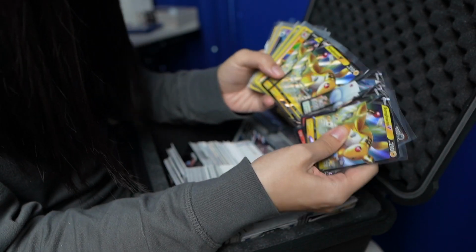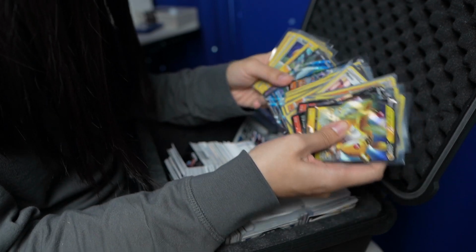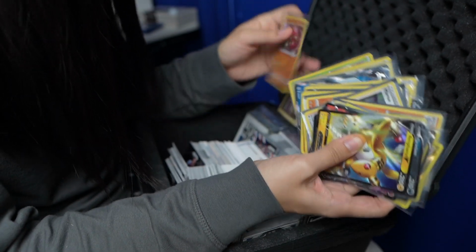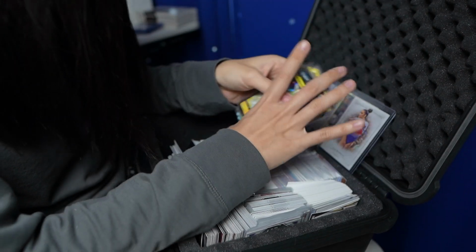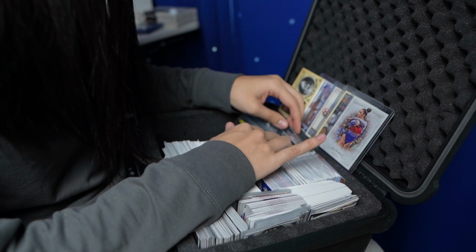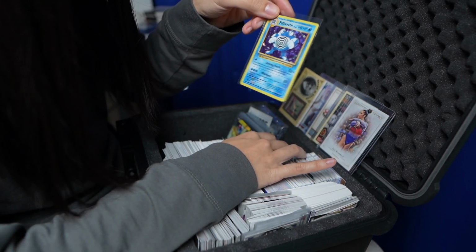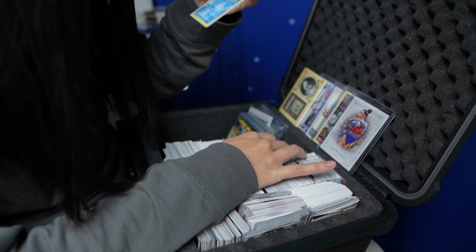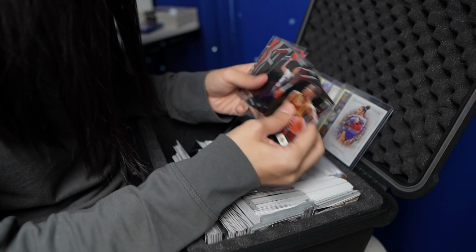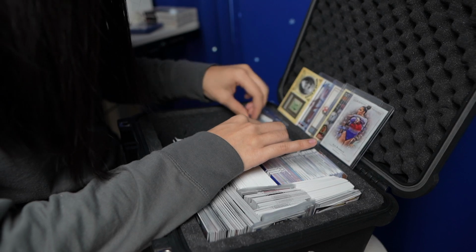Boom. So many V's. Don't ask me how many I opened, okay? Don't ask. Snorlax, Snorlax. These top loaders feel very flimsy. It's very weird. Okay. Let's see what else is in here. We got Poliwrath. What year is this from? 2016. I did some college ones. I bought some of these packs from probably Target or something.